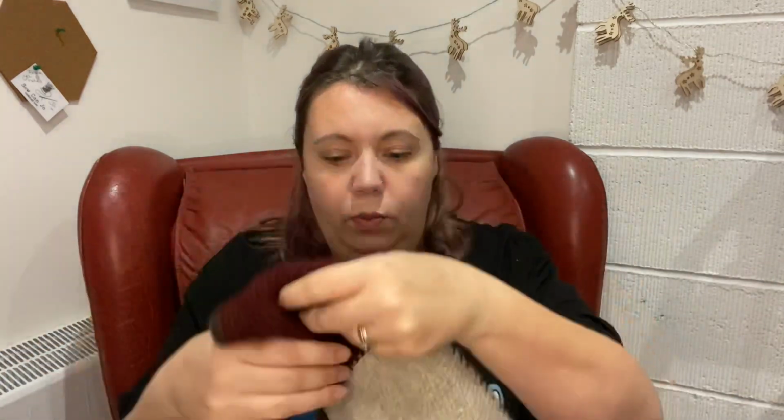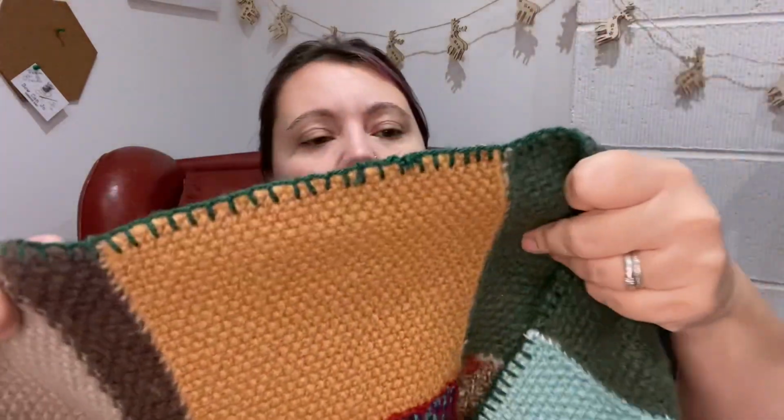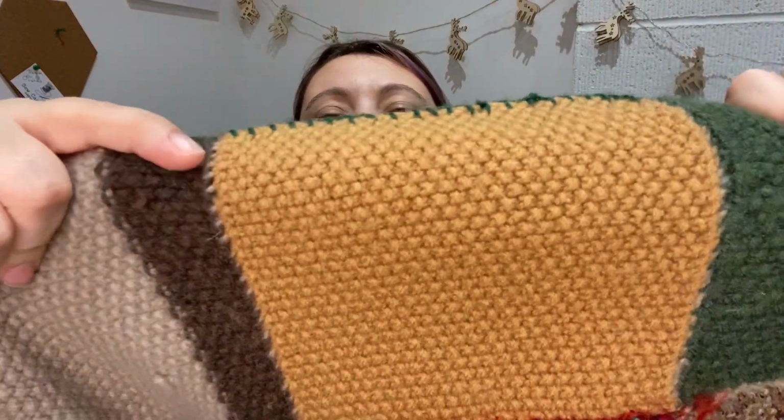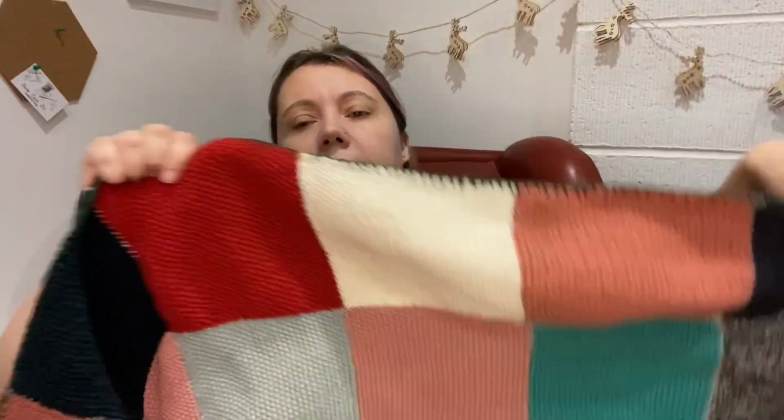So my grandma attached them all with a straight stitch. I think she said it was a straight stitch. Let me see if I can find. Yeah. So these ones are stitched on by my grandma. I think she did an extra row that way and an extra row that way as well.